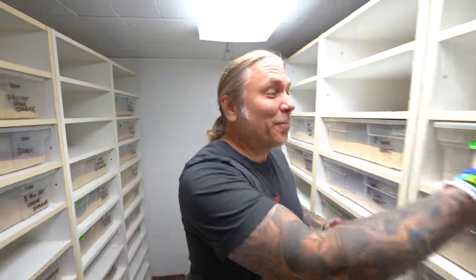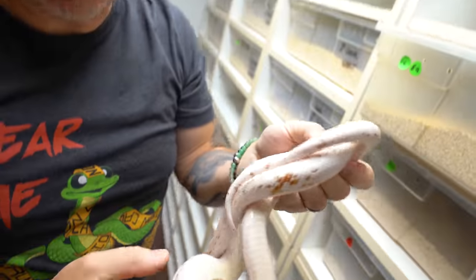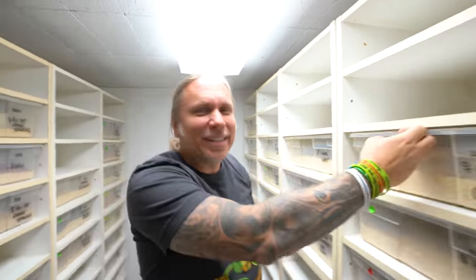Like I keep mentioning, it's amazing to have the colubrids out of brumation and to start seeing these guys again. Tomorrow we do the first feeding. This, of course, is a female palmetto corn snake that produced a couple beautiful clutches for us last year. I mean, what an absolutely stunning animal.